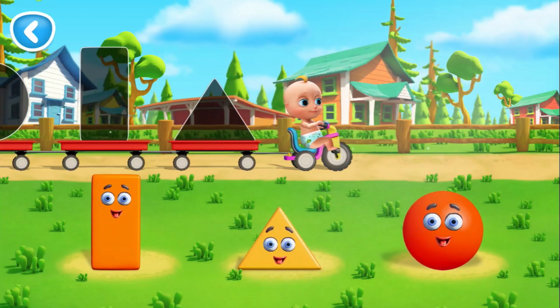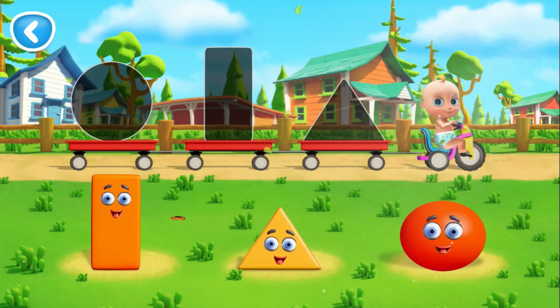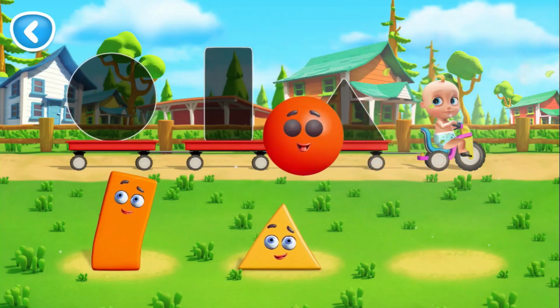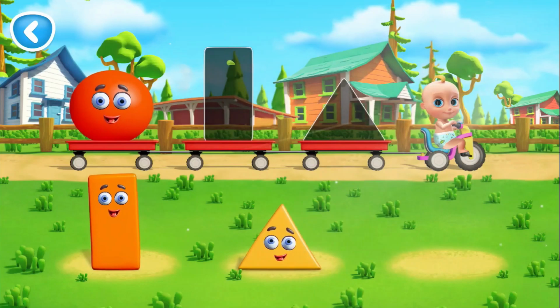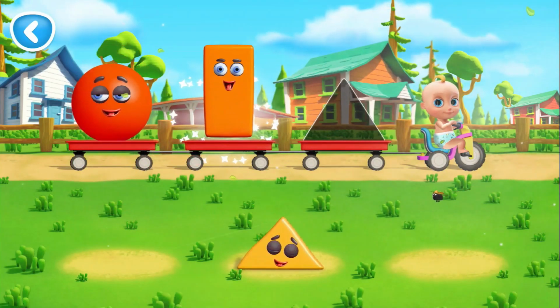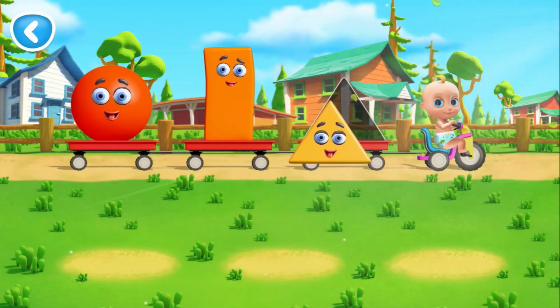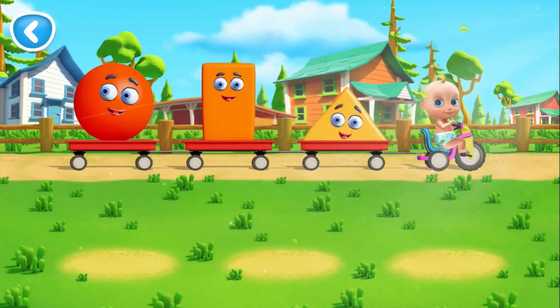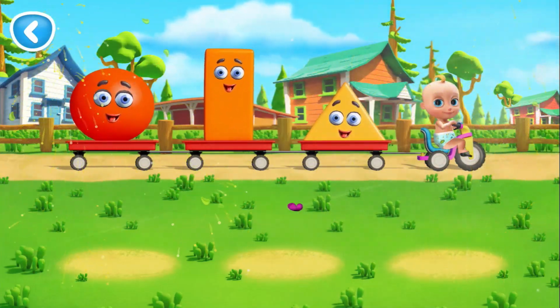Let's help Johnny get the shapes on the trailers. Move the shape to its outline. Very good. That's a circle. That's right. It's a rectangle. Yes, it's a triangle. You did it. All the shapes are in the trailers.